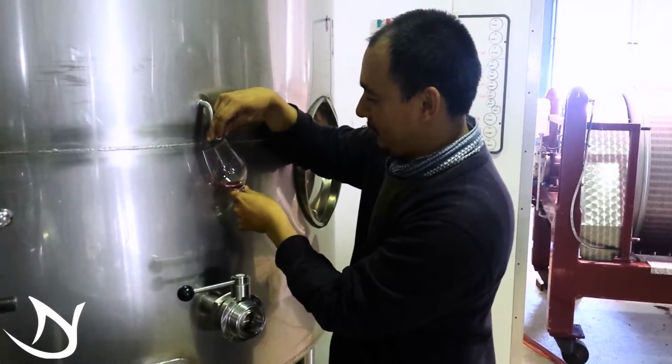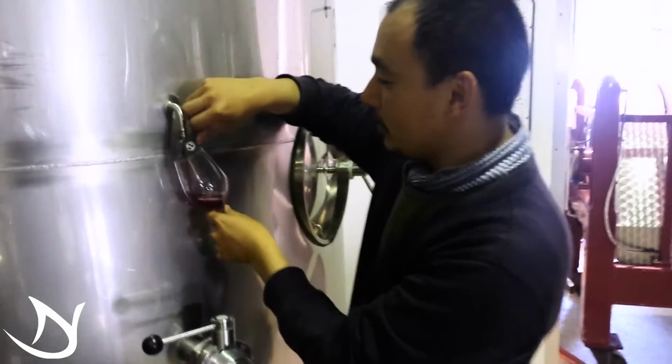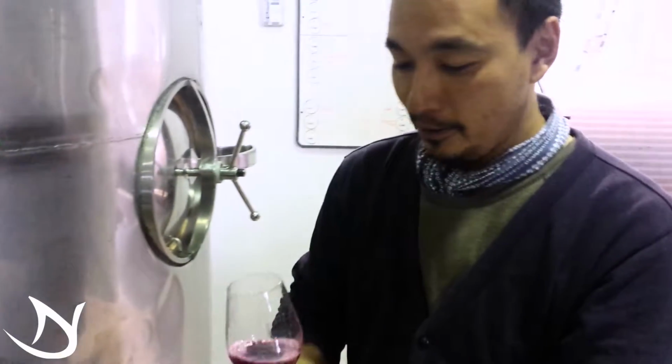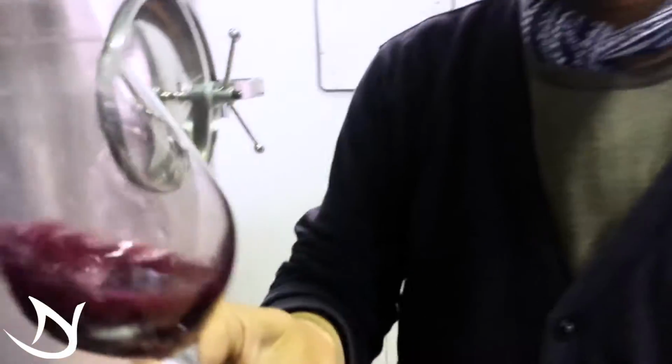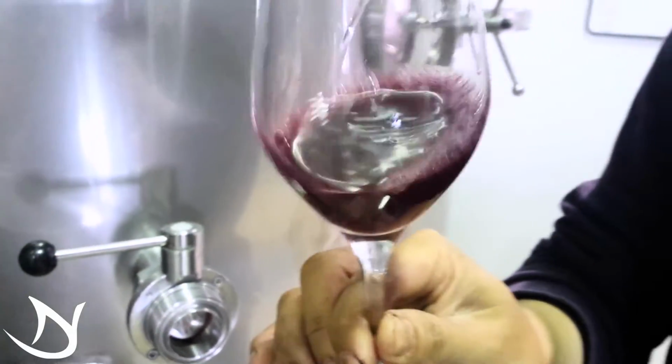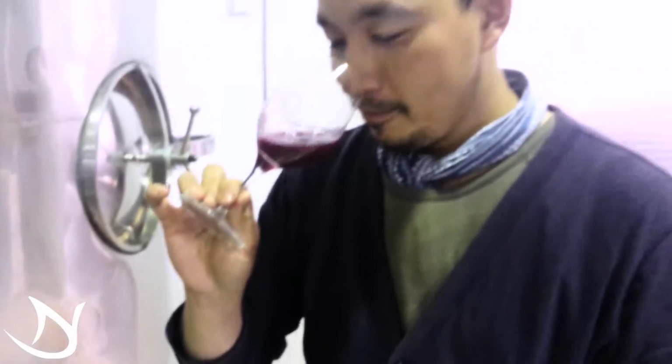what are you pouring? It's a Pinot Estate 2016, which we just pressed. Let's have a look at that glass. Wow, you can see the juicy colour there. Are you happy with that?